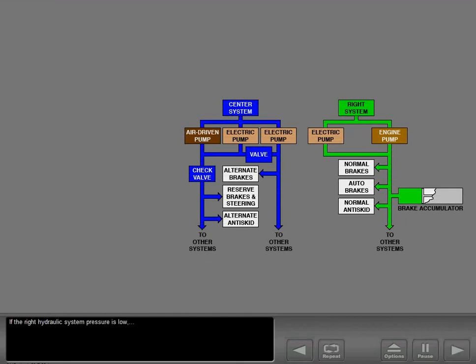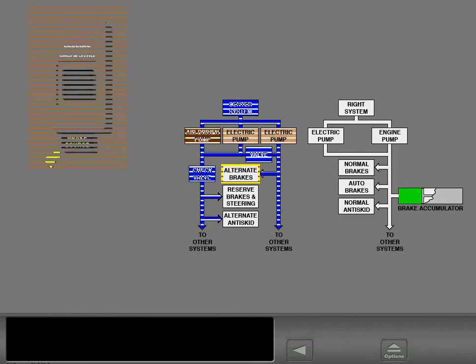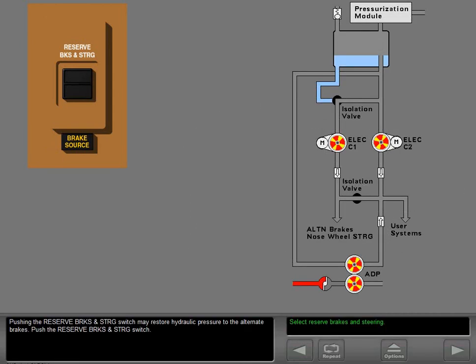If the right hydraulic system pressure is low, the center hydraulic system automatically supplies pressure to the alternate brake system. If both the right and center hydraulic system pressures are low, the brake source light illuminates, indicating loss of hydraulic pressure to both the normal and alternate brakes. Pushing the reserve brakes and steering switch may restore hydraulic pressure to the alternate brakes.